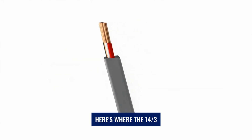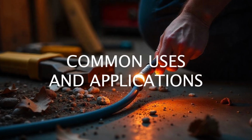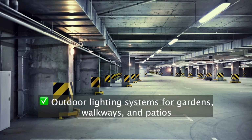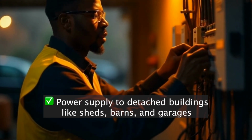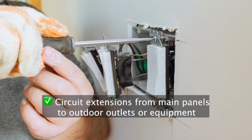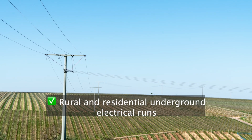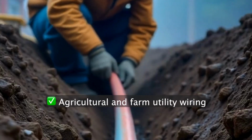Here's where the 14-3 UFB cable really excels. Common uses and applications: outdoor lighting systems for gardens, walkways, and patios. Power supply to detached buildings like sheds, barns, and garages. Circuit extensions from main panels to outdoor outlets or equipment. Rural and residential underground electrical runs. Agricultural and farm utility wiring.